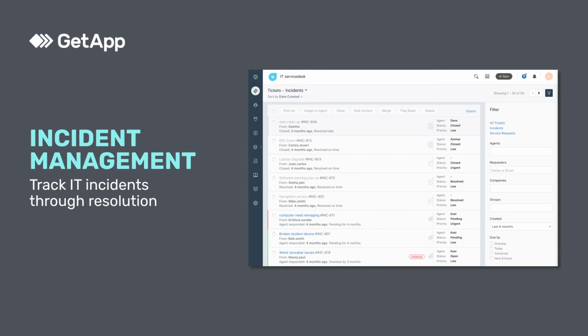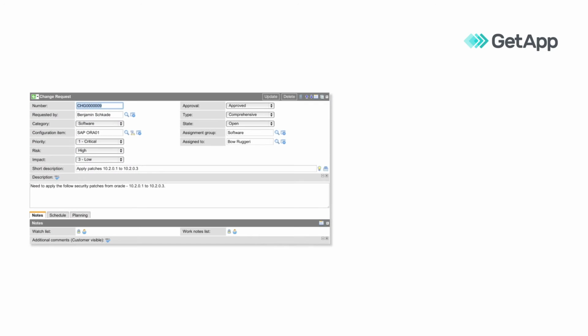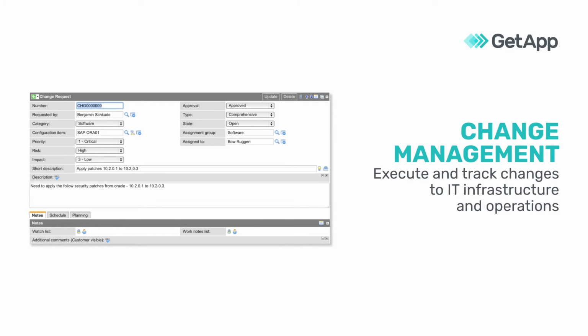Common IT service management software features include incident management, which allows users to track IT-related incidents through resolution. Problem management helps businesses determine the root cause of service outages and other IT incidents and identify solutions. Change management allows users to plan, execute, and track changes to infrastructure and operations while keeping IT service disruptions to a minimum.